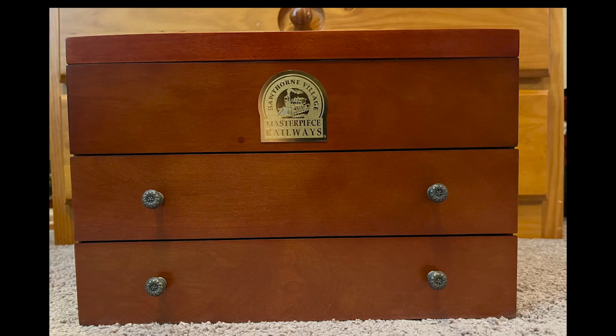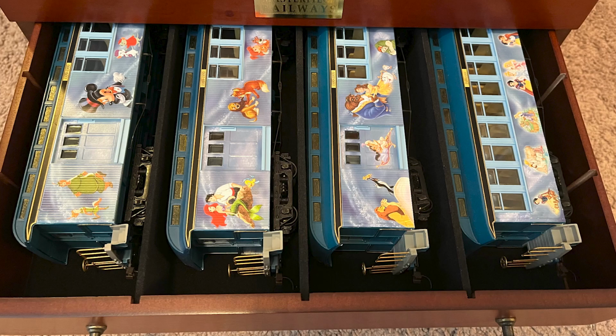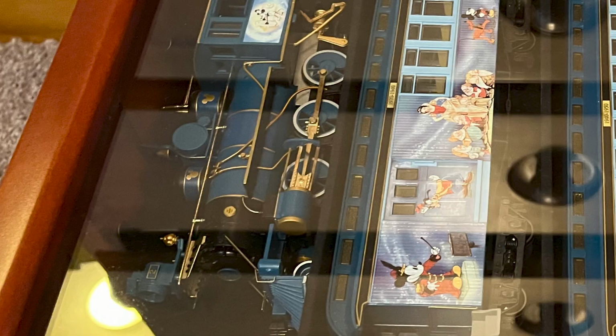On a whim, I purchased one of Hawthorne Village's wind train display boxes, and it can hold every piece in the set perfectly. One thing to note is that when storing the locomotive, the top must be facing the wooden walls. This allows the bell some clearance in the grooves, otherwise it's going to get bent and break off.